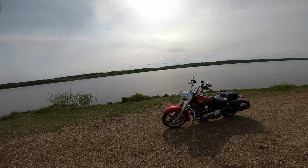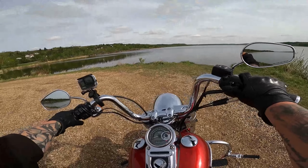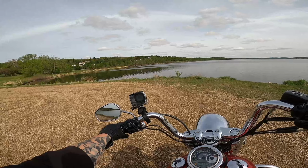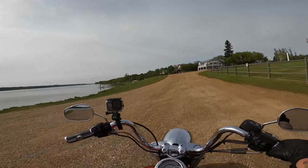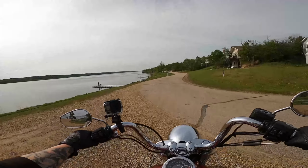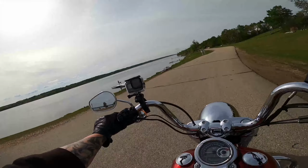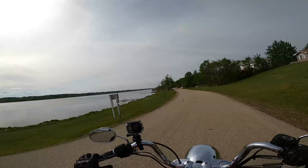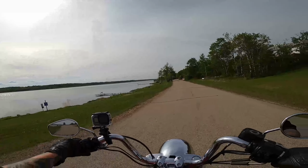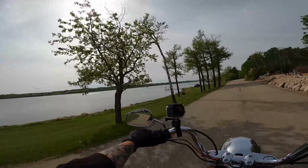Alright, we took some pictures, did some relaxing, and now we're going to get back on the road. Oh, just such a pretty spot. Wouldn't that be awesome to have a place out here? Oh, it's just beautiful.